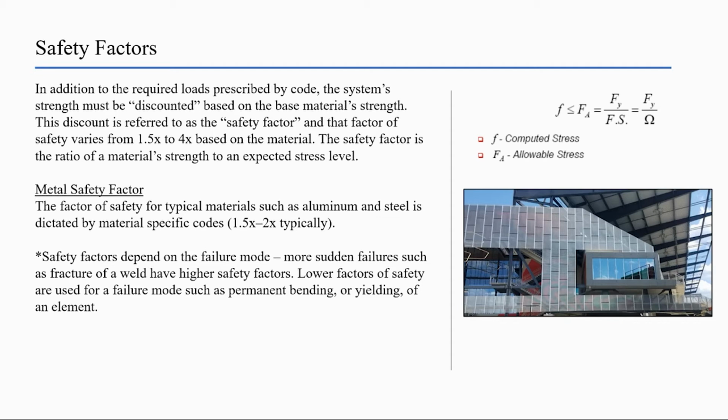As is noted, higher safety factors are used for more sudden failure modes like fracture that could result in a catastrophic failure, as opposed to yield, which is a slower bending of the material that may not actually cause the structure to fail. Metals are predictable and the properties are easily established. They exhibit a yielding behavior, like we just talked about, a permanent deformation before a failure. They're ductile in most cases. Safety factors prescribed by code are usually in the range of 1.5 to 2, 2 being on the upper end, usually when you do have that fracture of that metal. And most of the materials that we're using are metal.